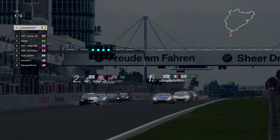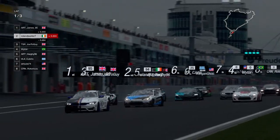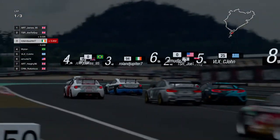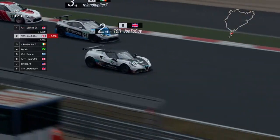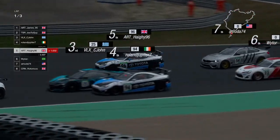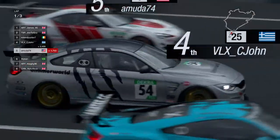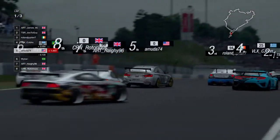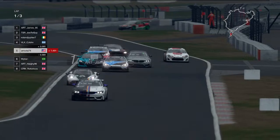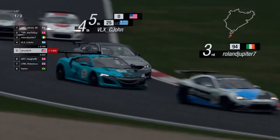Green, green, green, and the cars are off. Seems like the Toyota is bogging off the line as we might have expected. Joe looking to the inside. It's James who takes the lead for now though. Joe managing to send it to the inside. Crazy John looking to make it 3 wide there with Hagee as well. And Amuda barging their way through there to 5th place. Oh, and there's contact between these guys, and that is Wangan Ghost in the back. They've had contact.